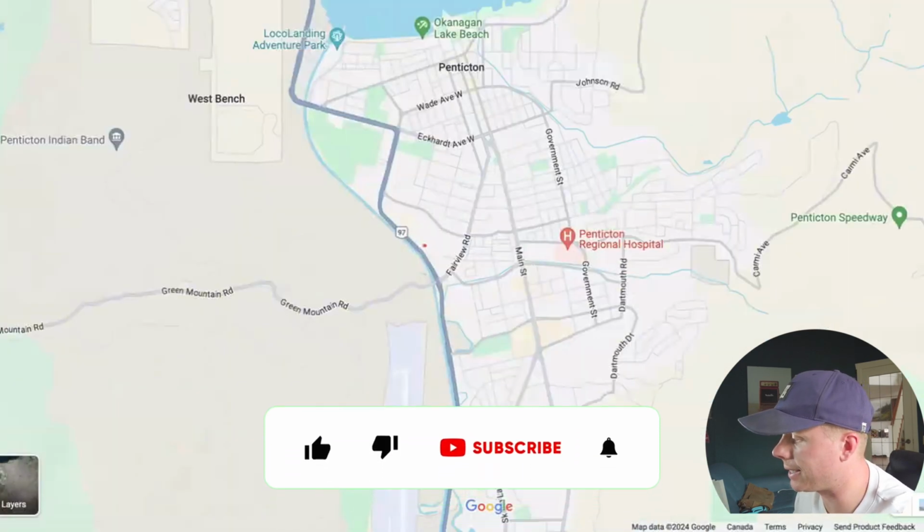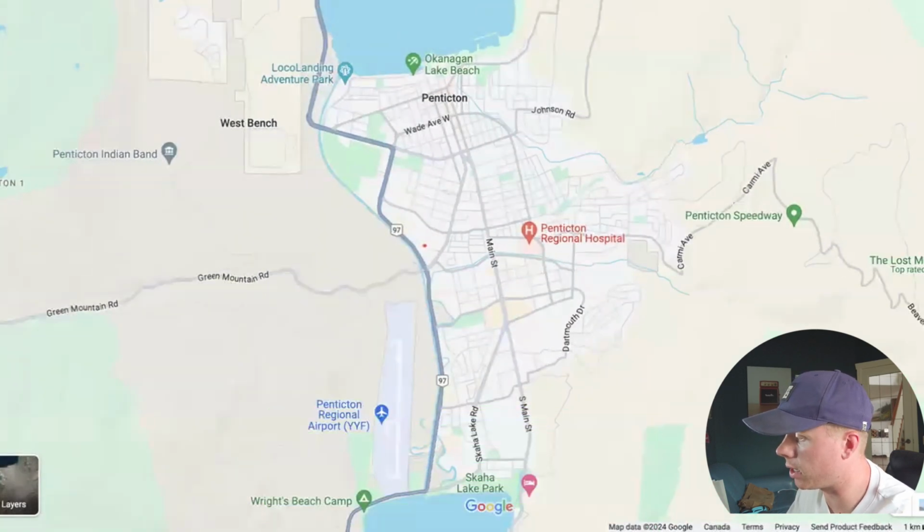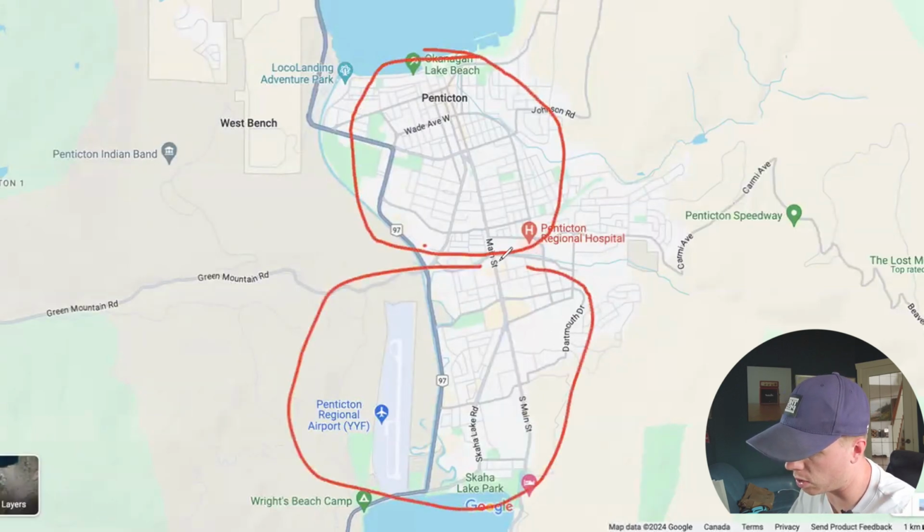All right, so Penticton, especially down on the flats, is essentially divided into two sections. Up here you have Penticton North, which occupies this general area, and then obviously Penticton South occupies this general area. You have the airport. You have a lot of the big box stores on the southern area, right off of Highway 97, and then the downtown core is going to be in the north section.